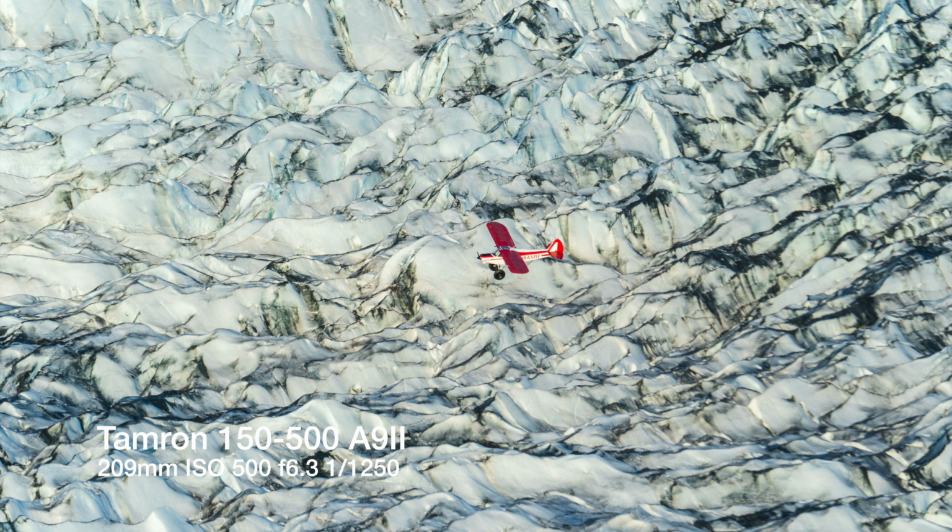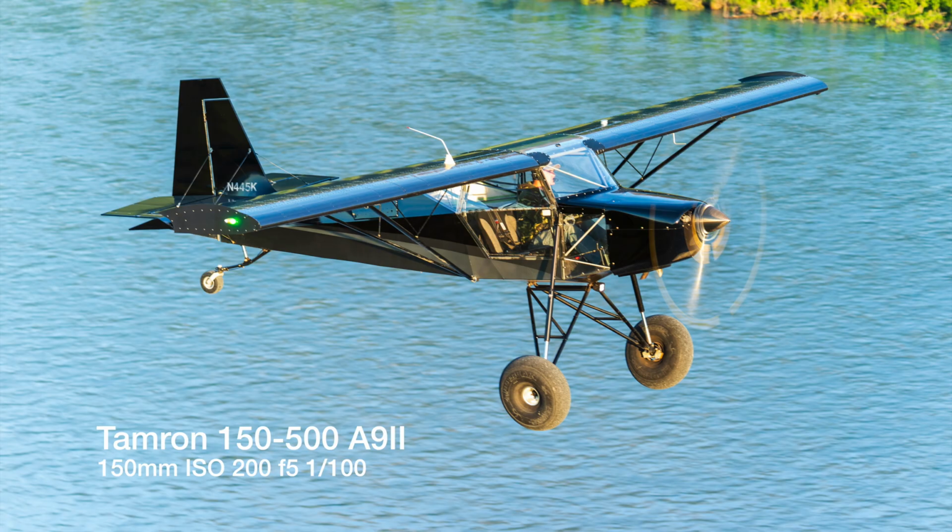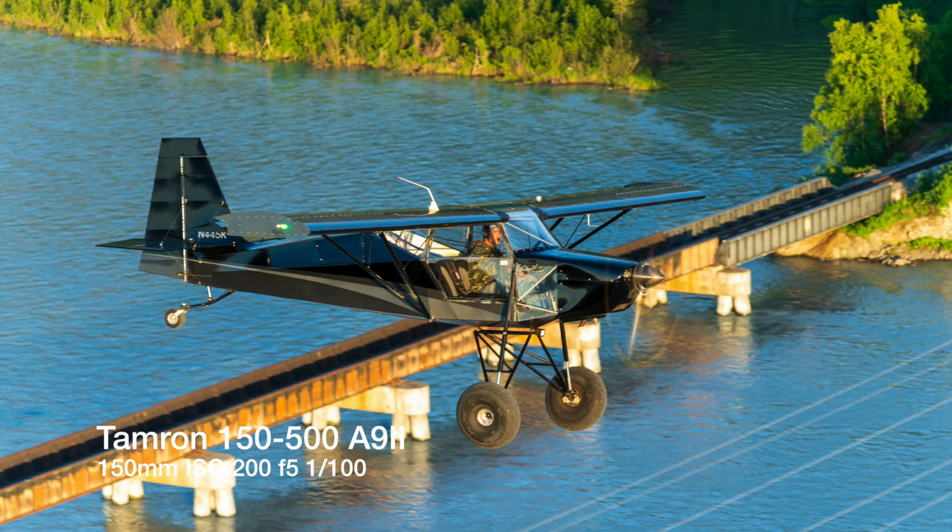And I was even finally able to get the full prop disc, which means my shutter speed had to be about 1/80th or maybe 100th to be able to get that full prop disc because you want to blur the prop. It's a real challenge to get that and get the airplane sharp as you're flying along at 100 miles an hour and everything is moving around you.